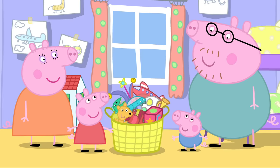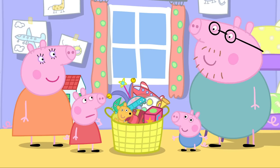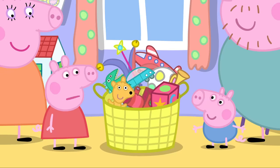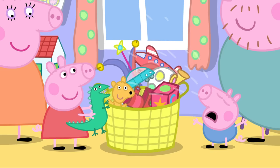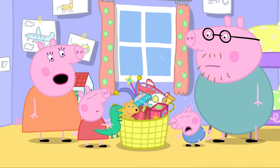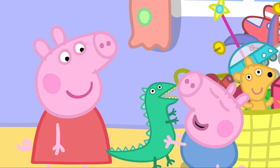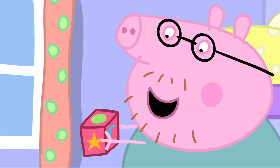Peppa is choosing a toy for the jumble sale. Peppa, have you decided? You only have to choose one toy. Yes, and it will help pay for a new school roof. Okay. I'm going to give Mr. Dinosaur. Mr. Dinosaur is George's favourite toy. Peppa, you can't give away Mr. Dinosaur. Can't I? No. Oh, bother. Sorry, George. Why don't you give your old jack-in-a-box?